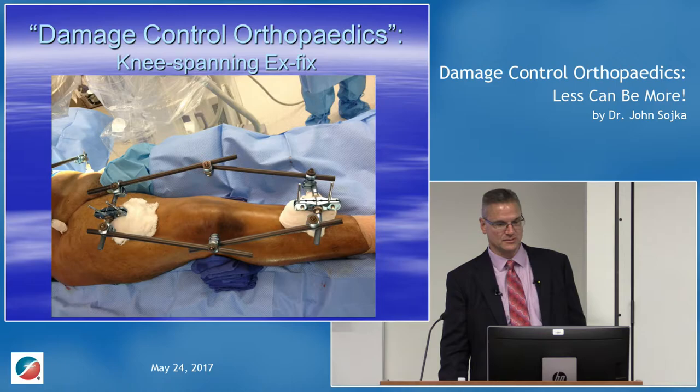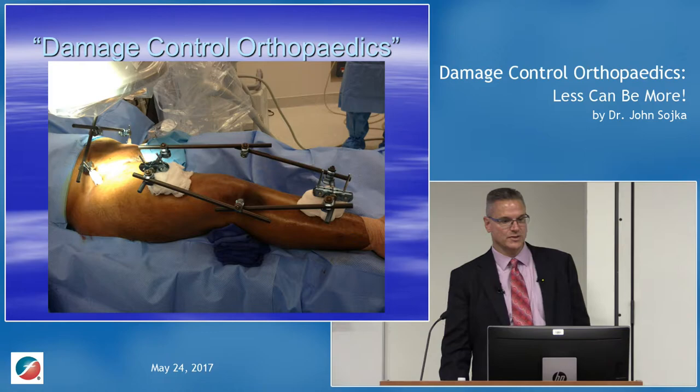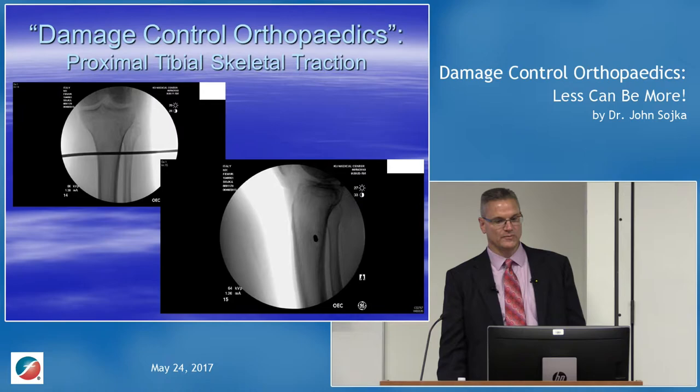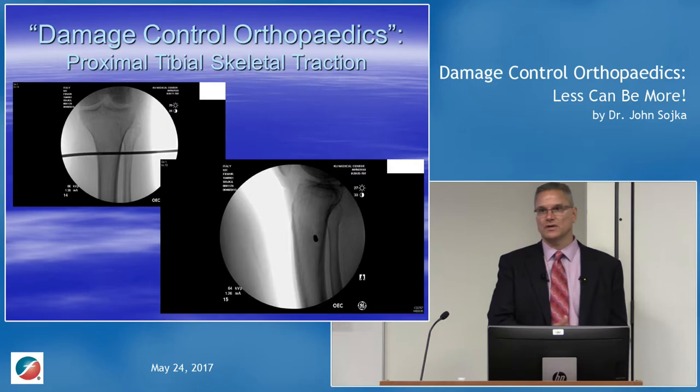And so here he is with both frames out of each other's way, and I still haven't addressed the segmental femur on the other side. Here's my proximal tibial traction pin. I'd argue that's a little too low, but I like them up here a little bit closer. But I certainly don't want them to penetrate the joint capsule, because then you can infect the joint. So here is just a fluoro shot of where the pin was.